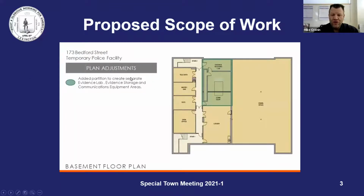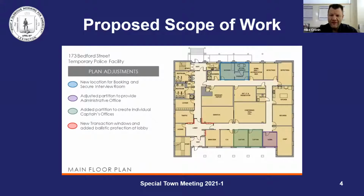Some of the proposed scope of work, if you go down to the very bottom level of the building, will be to add some additional partitions, some walls, which will create separate evidence lab, evidence storage, and communications equipment. On the main floor, there are some adjustments that will be made in the back of the building. We'll be creating a booking and a secure interview room in the back.